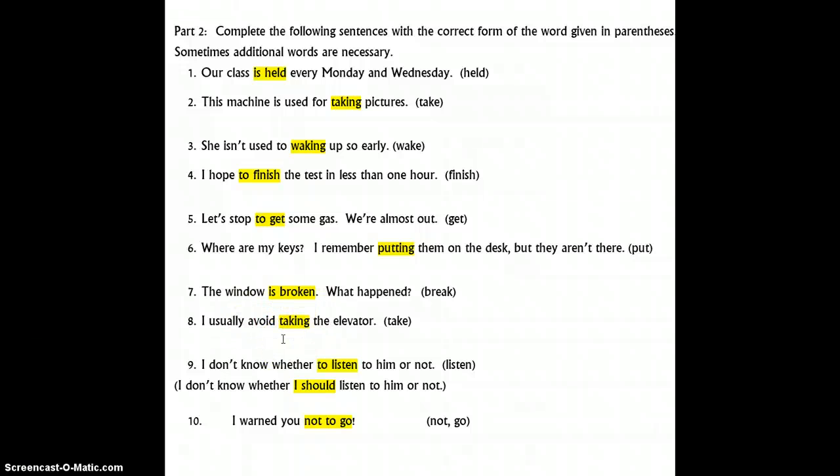Number 9, I don't know whether to listen to him or not. This might seem a little confusing to have the infinitive here, but if you remember, in our adjective clauses chapter, actually this is the noun clause chapter, we have the option to take the noun phrase where you have something like I or you or she and should, I should, you could. And we can take that out of the sentence and replace it with the infinitive. And the sentence is a reduced clause in that way. I don't know whether to listen to him or not is okay.